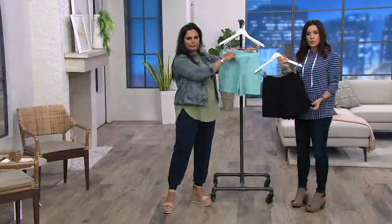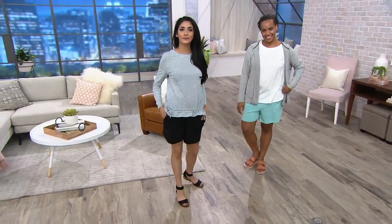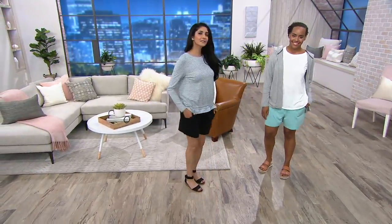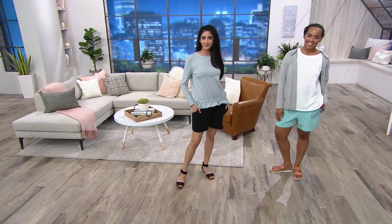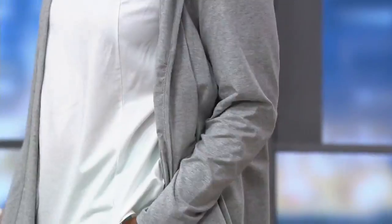So, if you're looking for a very tailored twill short with the button and the zipper, this is actually not the short for you. Correct. But if you're looking for a short that you will just live in, when it's August and it's hot and you get up in the morning, you immediately put these on. This is what a lot of people are putting on top of their bathing suit bottoms. It's great for that.